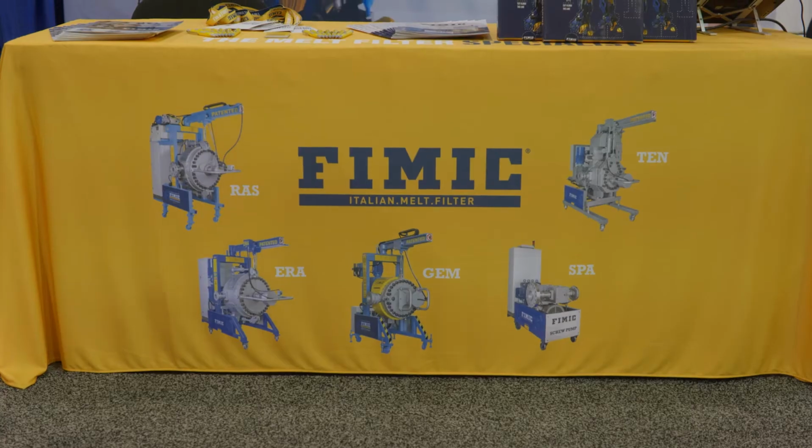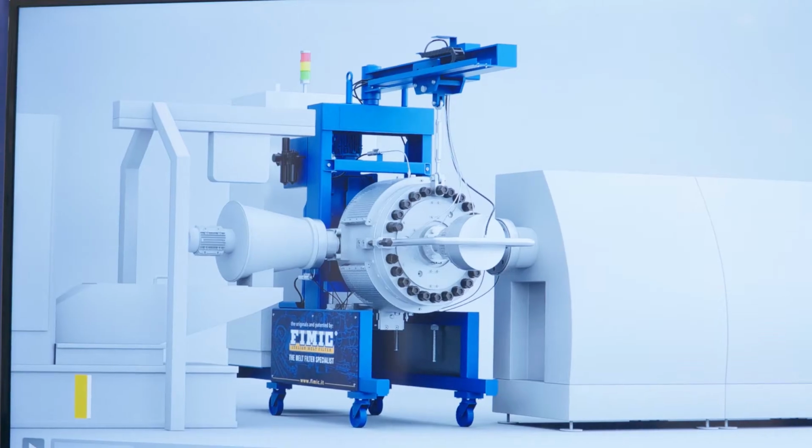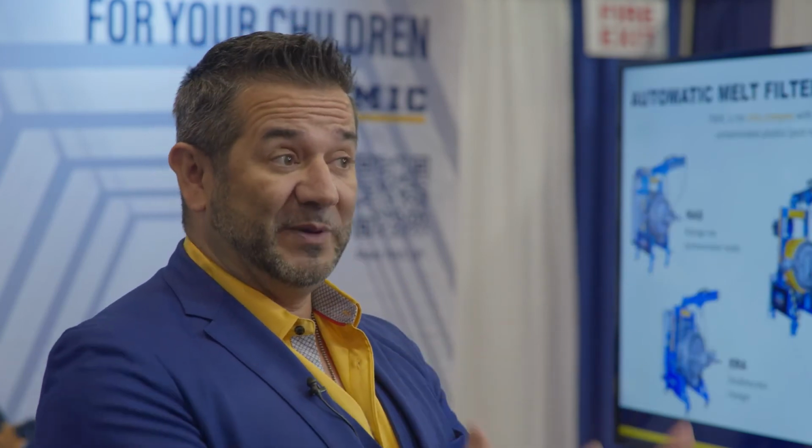We have a strong technology, very strong technology. We have a big name today, and we push equipment to make sure that people understand that you need to remove everything from this plastic. And we are the only one. For example, we are the only one who can work in PVC with an automatic continuous melt filter. PVC is very aggressive, so you need to make a very special filter in order to remove all the contamination for PVC. We are the only one in the world who can do that.